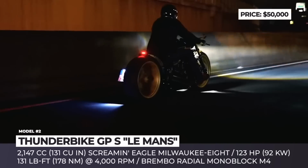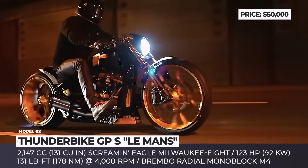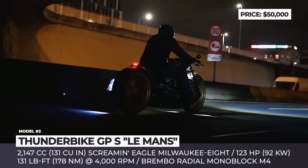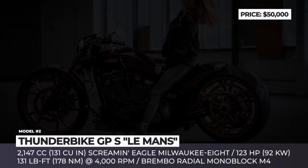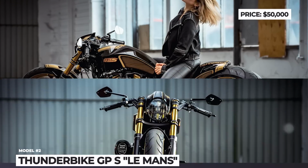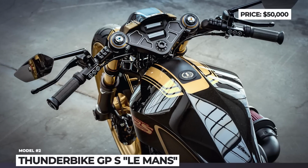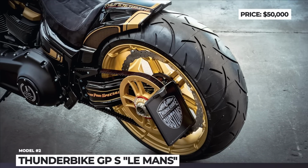This muscle cruiser is powered by the fattest performance-grade engine by Harley, the Stage 4 twin-cooled Screaming Eagle Milwaukee 8 with 131 inches, 2,147cc displacement, 123 horsepower, and 131 pound-feet of torque. Besides the mighty engine, the major highlights of the Thunderbike GPS Le Mans are surely powder-coated monoblock wheels made of CNC-milled aluminum in 21 and 23 inches, and huge brake discs with radial calipers.